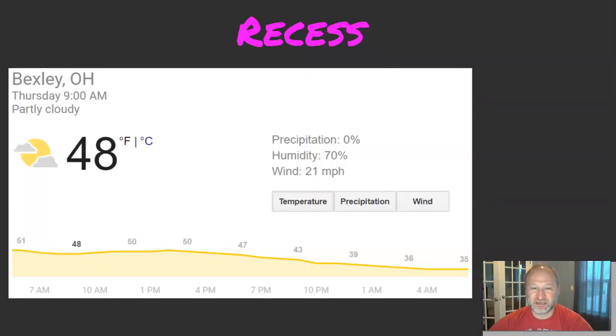Today's recess, we're going to be in a nice spot there, about 48 to 50 degrees at recess time, and the rain should hold off until after school today. So we should have a nice day for recess.